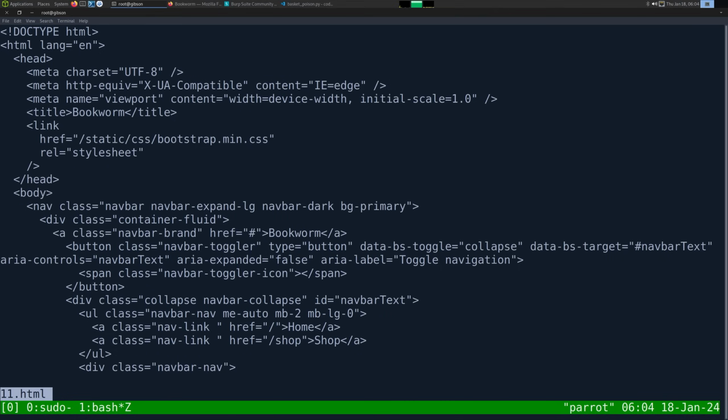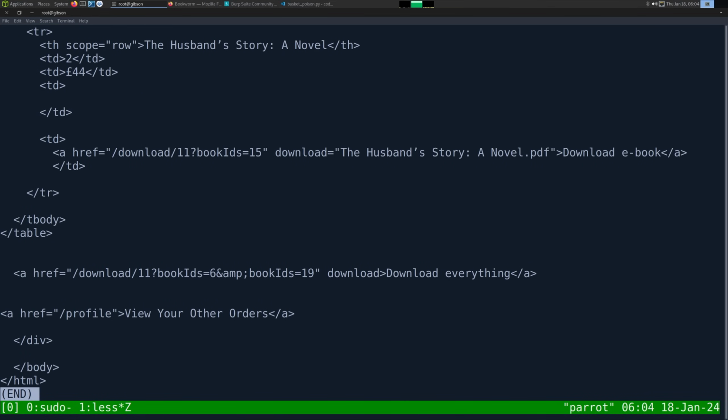If we less 11.html, we can see at the very bottom, we have 2 links. And this is going to be one of the hard parts. There is a file disclosure vulnerability, but it's when you send multiple book IDs. It's only in the download everything. And I'll go over it in a couple minutes on why this is. But instead of just blindly trying this one and failing, I figured I'm just going to go quickly and we'll only do this one. So we want to be able to download everything.